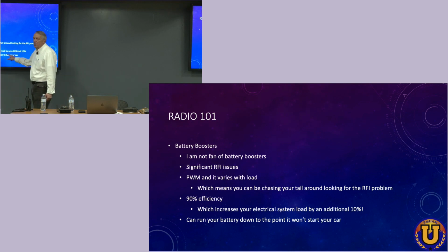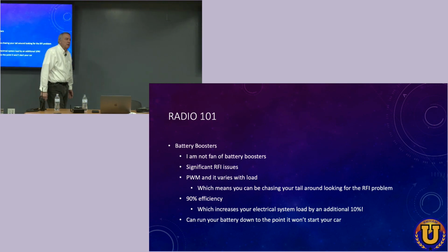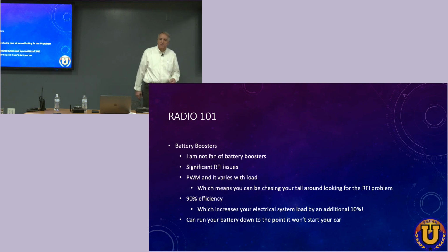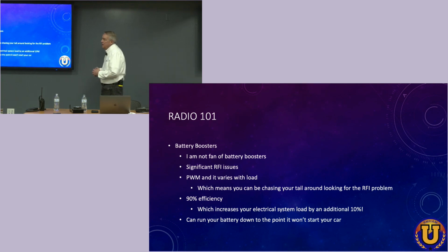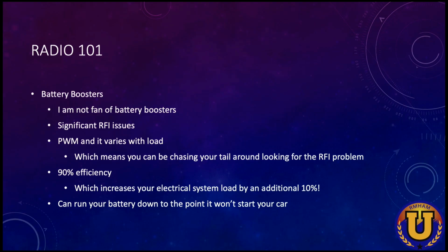The other issue that nobody talks about with boosting batteries is they're 90% efficient. So if you've got a 100-watt load, when you run it through a battery booster, you now have a 110-watt load. If you already have a problem with your electrical system not being able to deliver enough power when you're at idle, parked by the side of the road for an hour or so, you've just made it 10% worse. These are some of the things that folks don't consider.